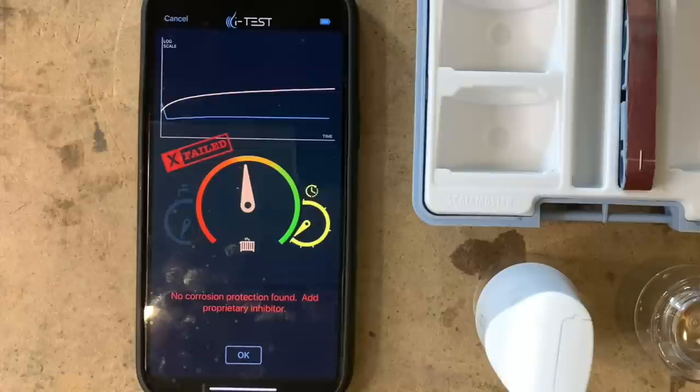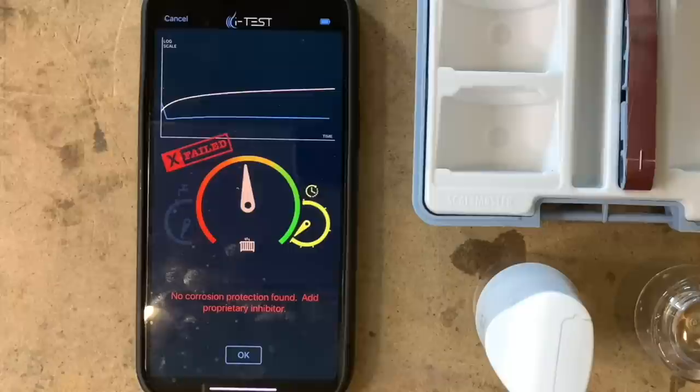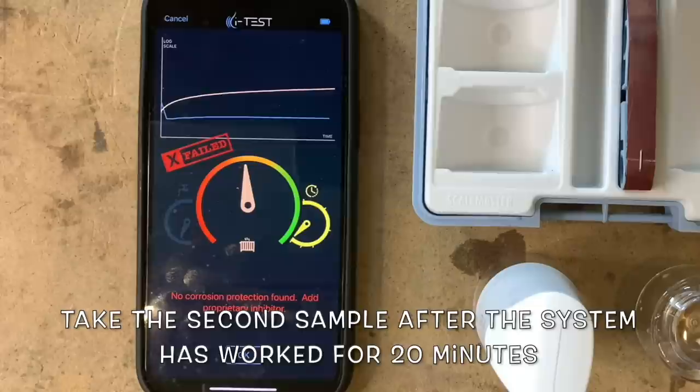Now there is some inhibitor in there and that's why there isn't any corrosion in the system. But it's saying it's not enough. It says no corrosion protection found, add the inhibitor. But obviously it's a new system so we're draining the system and we've got to fill it up. So once we've done now the installation, we can then fill it back up and we can put some inhibitor in it and then we can take another sample and we can see what it says on the next test.